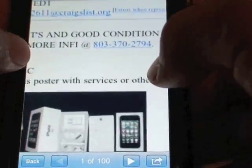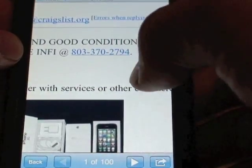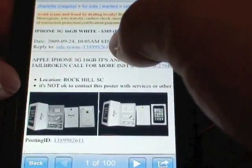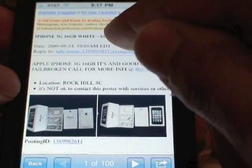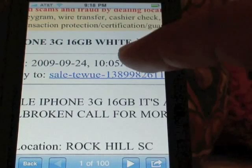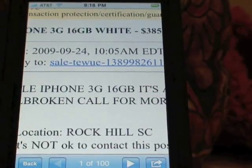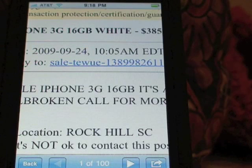Gives you the contact number, pretty cool from here. If I would click that number, of course, the iPhone would dial it. Same thing with the email, if I want to go ahead and reply to that person. And if I were to click on the link, it actually has an internal email. And from there, I would just send it with the internal email. So it does not actually pull up your email application, the native one. It has one built into the app. So that is pretty cool.